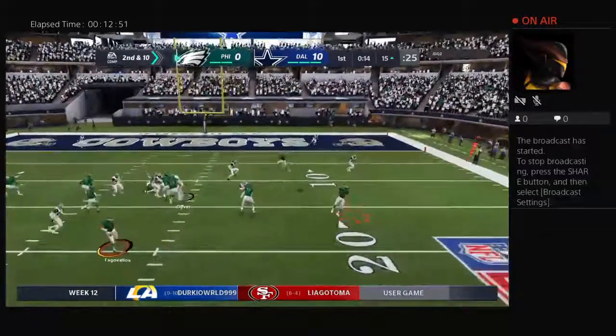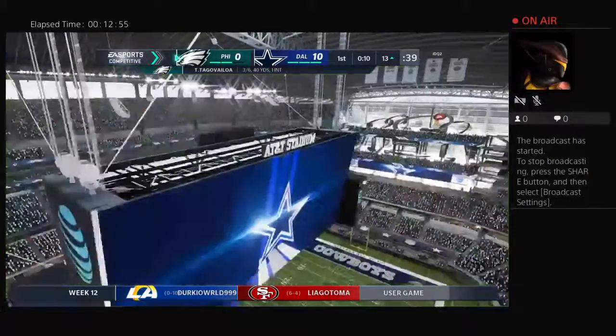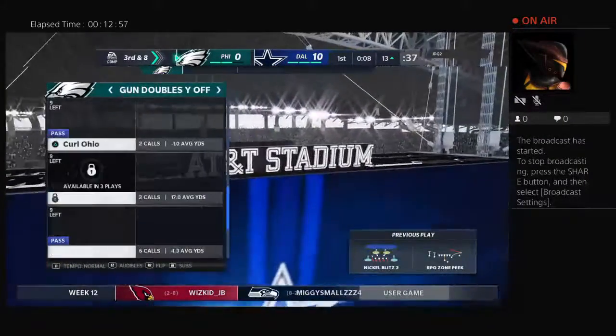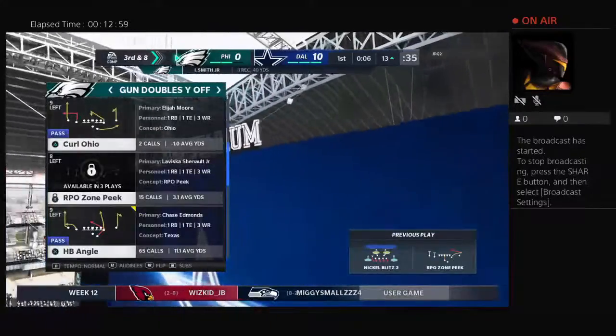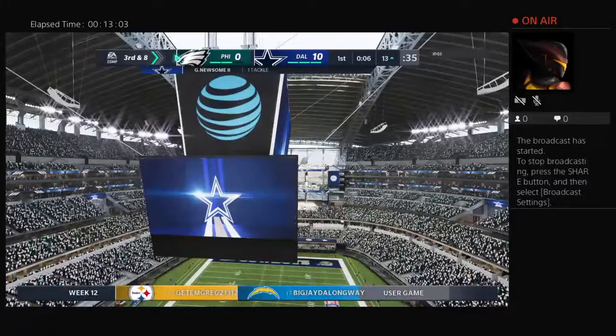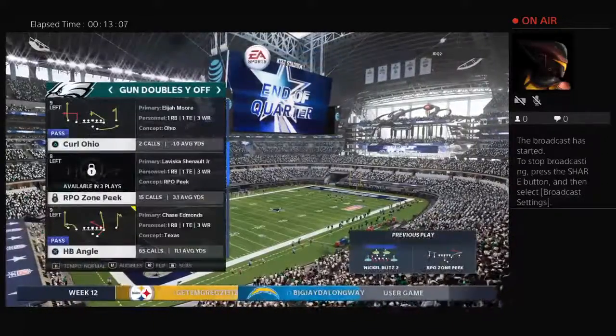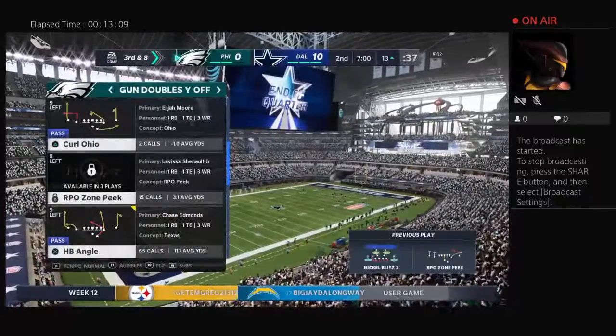They run the option on 2nd down. Here's a quick throw caught by Smith. And they'll bring him down at the 13-yard line. They do get a couple, but they'll be left staring at a 3rd and 8 coming up. 10-0 the score after 1 on EA Sports.